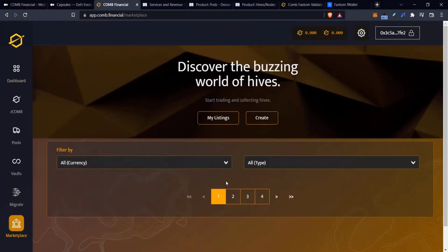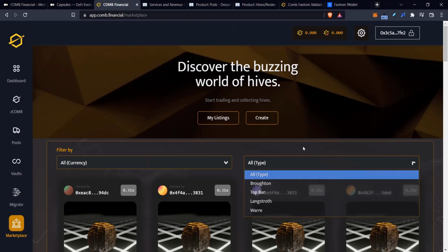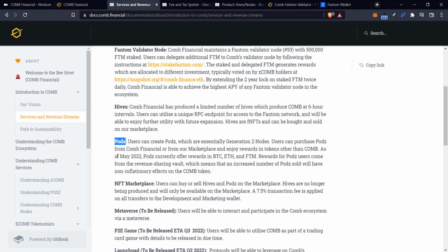Okay, so it's kind of interesting, but I'm not sure if they're for sale in the marketplace, because I wasn't able to find any pods for sale in the marketplace. So they might actually be non-transferable as well. So ask in the community for that as well. So that's the pods.